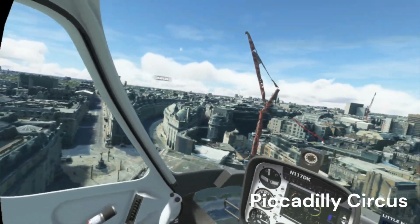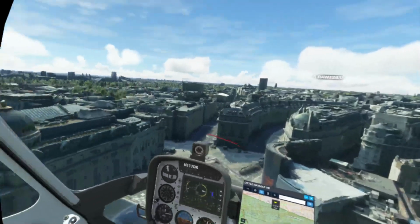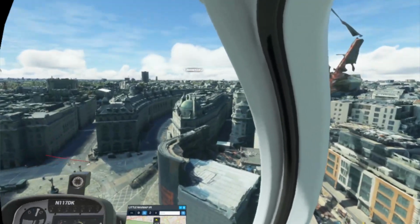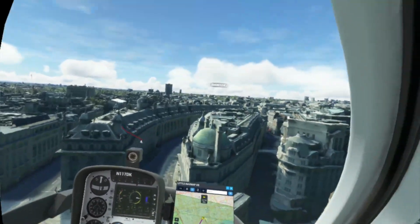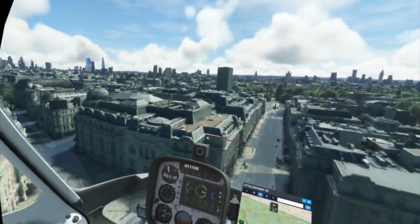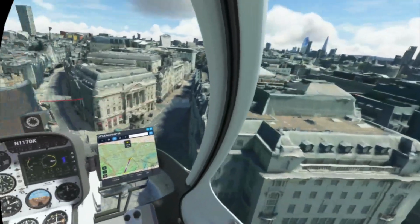Piccadilly Circus down there below us. Been there a couple times. The first time that I went there, we had the infinite luck of running into a theater there that was doing a long-running play called The History of America Unabridged, or History of the World Unabridged, something like that. And we got to go see that. I don't know if they're still there. I'd be interested in finding that out.